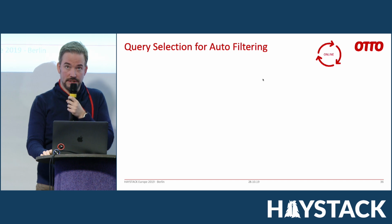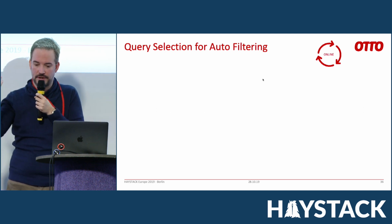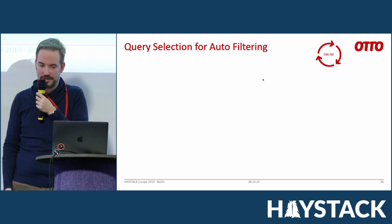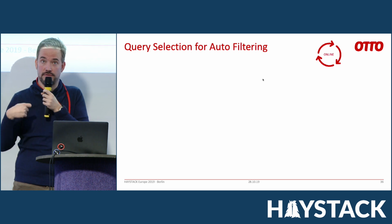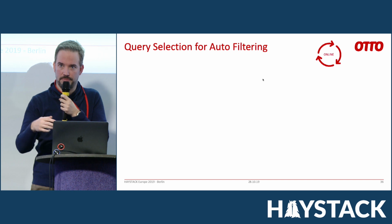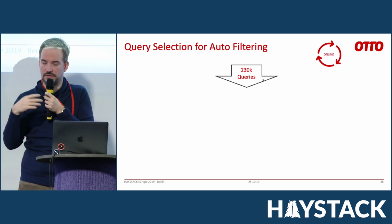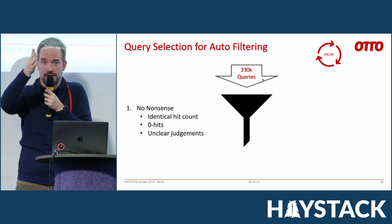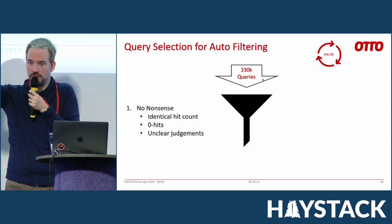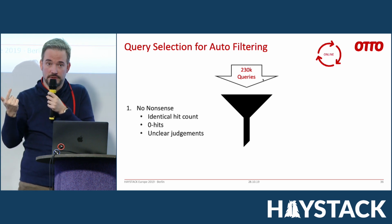So how did we actually figure out which are the queries that should benefit from the solution? Think about it like this: you can implement an automatic solution, and then remember what Bertrand said. You fix something there, and you break something somewhere else, and you want to avoid that. So we thought about how to avoid being overreactive with auto-filtering. We decided to use a query set of 230,000 queries, collected from 3 months of data, and filter those. We compare the standard query versus the automatically filtered one, and you don't want results where nothing changes. You don't need them. You explicitly want to avoid 0 hits.